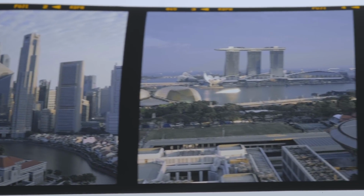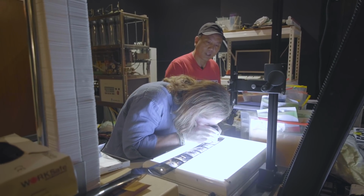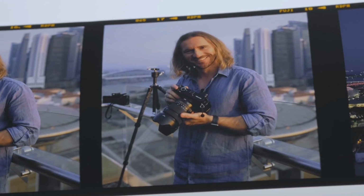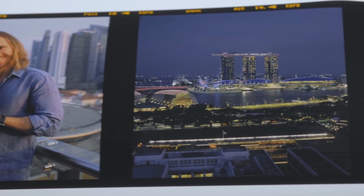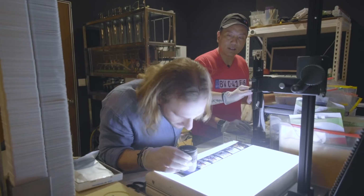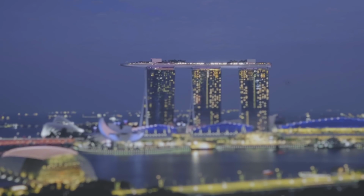Oh, yeah, that looks great. How long did it take you to process these? About an hour. It's actually not that bad. I'm really curious about this blue hour shot because we know that this film was ISO 100 film, which is really meant for daylight. So we waited for the golden hour, but this night shot looks pretty good too.